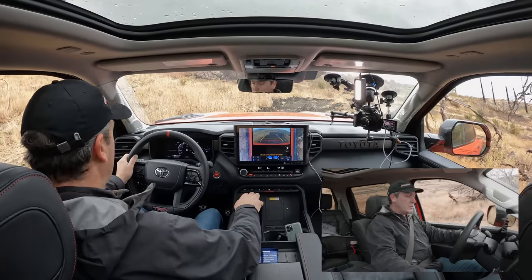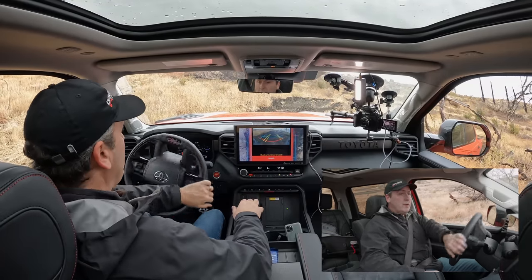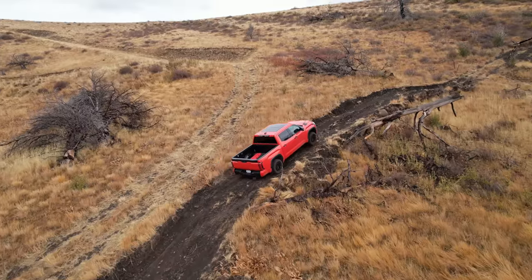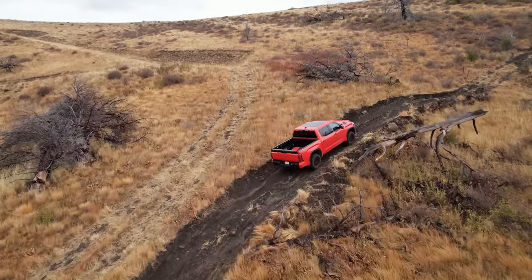So for a regular crossover, this is a fairly easy road, but the problem here is, of course, the moisture that we now have. This is in Eastern Washington, and it does not get moisture here very often.